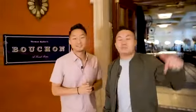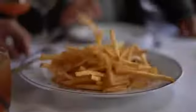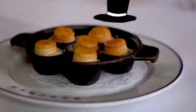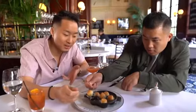We have arrived at Bouchon Bistro, which features the quintessential bistro classics by Chef Thomas Keller. We're eating their famous brunch. Let's go. Starting off, we got the escargot à la Bourguignon, AKA snails and butter. There's a little hat on it, but it's almost like the shell got replaced by a puff pastry.